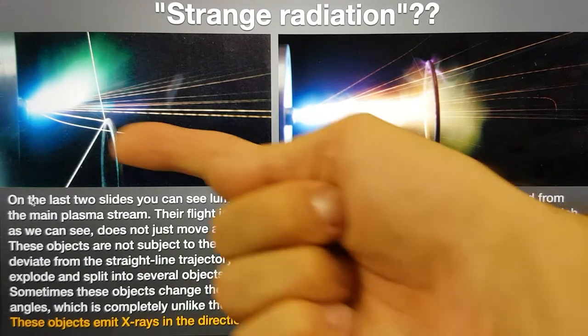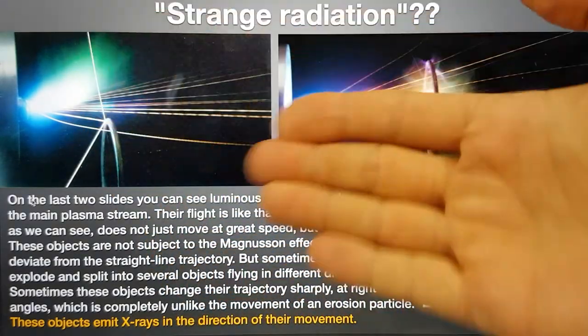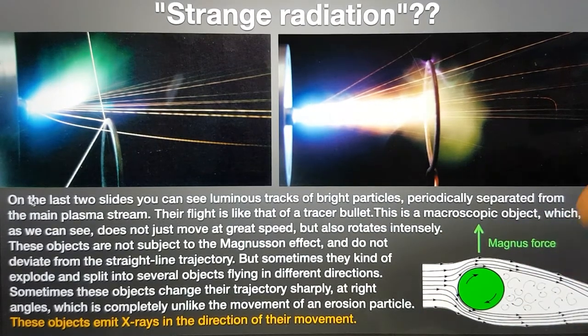So what he is saying is that these things are spinning like this, and if they're spinning like that, you would imagine them to move relative to that spin with the Magnus force, and they do not deviate from the straight line trajectory. But sometimes they kind of explode and split into several objects flying in different directions. Sometimes these objects change their trajectory sharply at right angles, which is completely unlike the movement of an erosion particle. And this last point is very important. These objects emit X-rays in the direction of their movement. So they are moving like this, let's say, coming out of the device, and they are firing X-rays ahead of them, which is quite interesting.